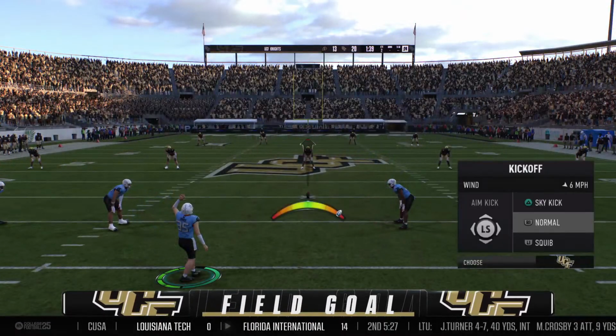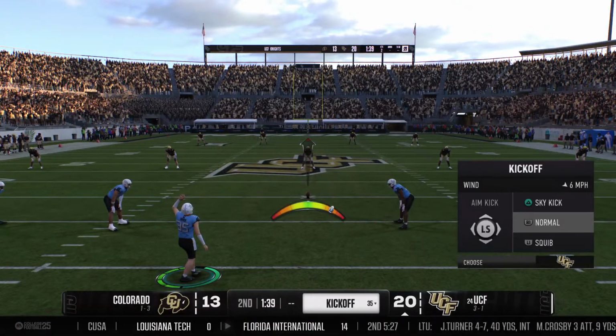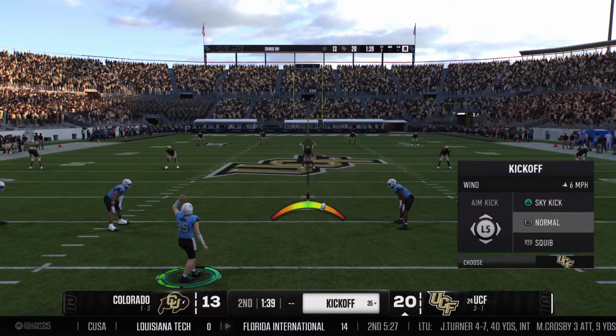So the kickoff team is out there ready to boot it away after putting up a field goal. Let's see what the defense can do.